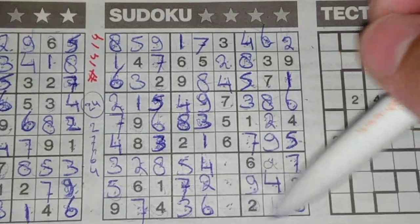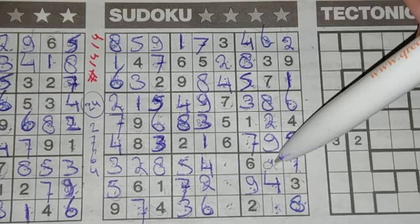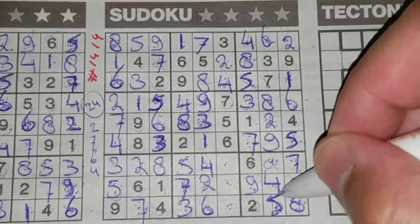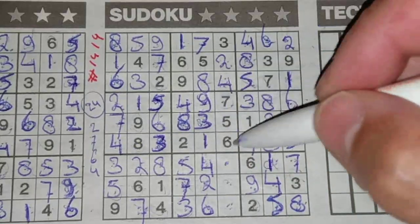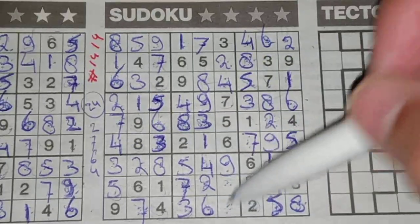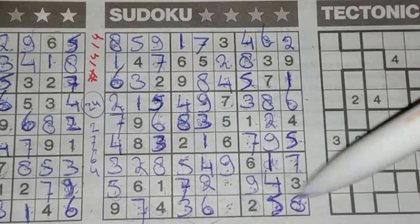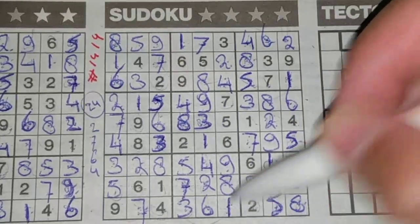Two numbers left in this big square for the numbers 1 and 5. We have a 5 here, no 5 there. 5 should be here, and a 1 goes there. One number left in this row for the number 9. And the final two numbers of this big square for the numbers 1 and 8. We see here an 8, no 8 there. 8 should be here, and a 1 goes there.